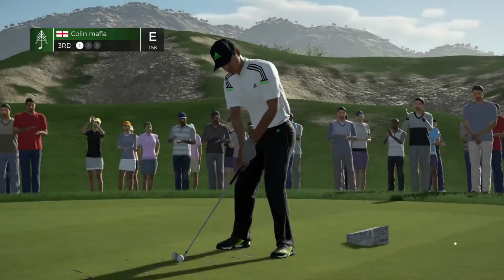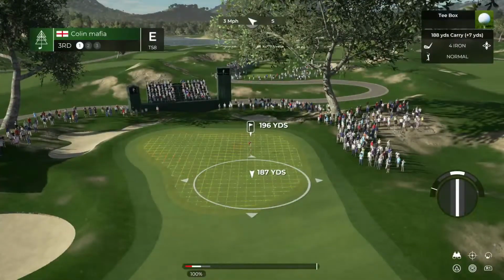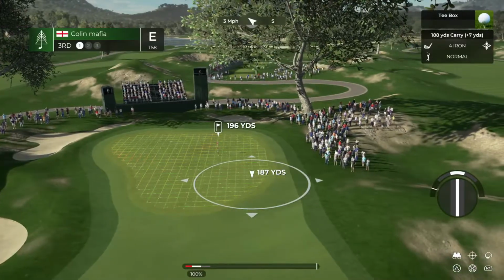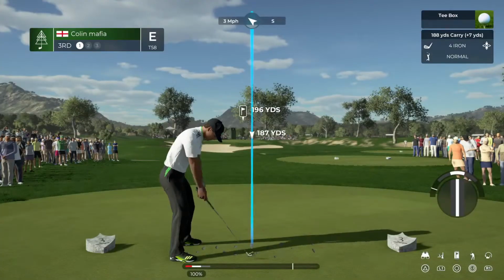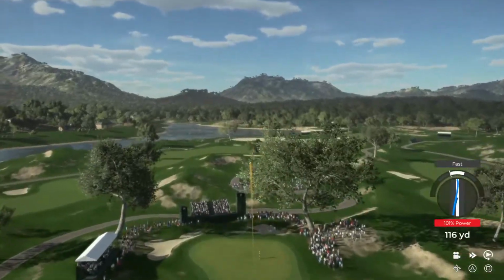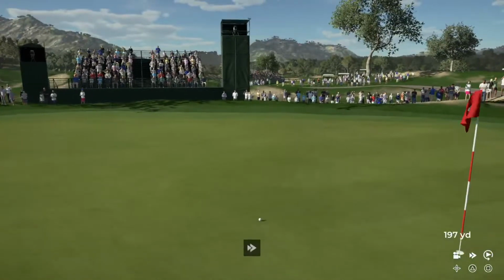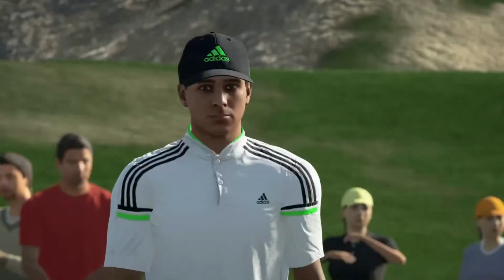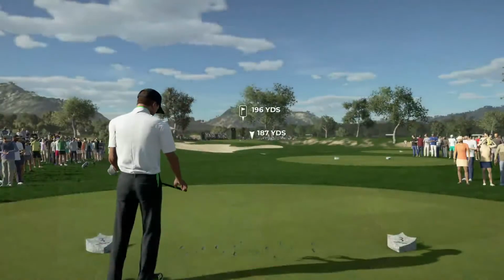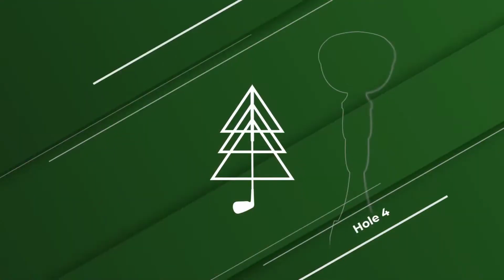Here we are in front of a par 3. Going with the 4-iron here. Keep your fingers crossed for a bounce to the right. Pay attention, folks. That's how you play golf. Luke, nothing gets past you. Yes, this kid is a stud.